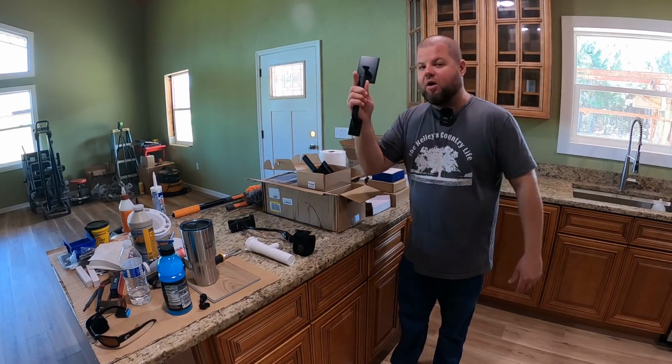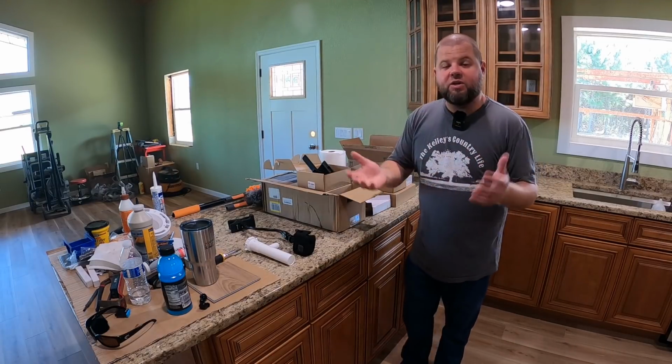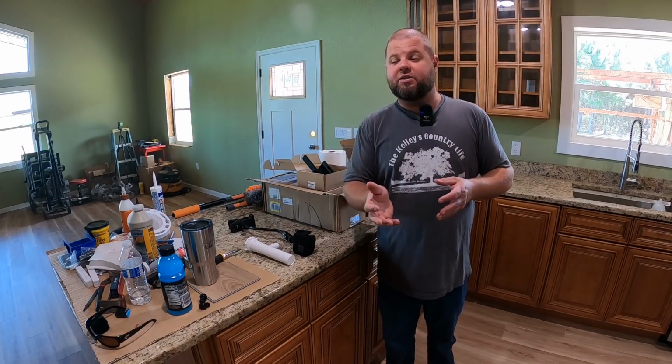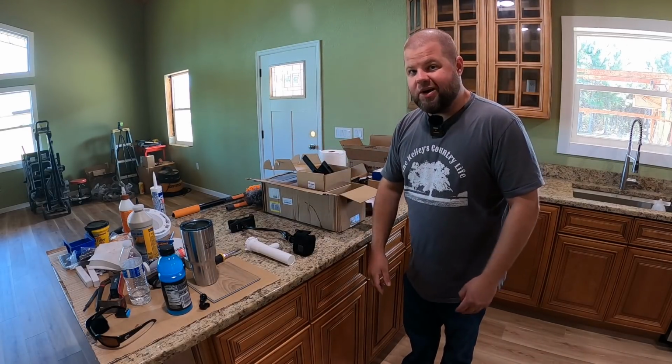We also got our exterior door handles in. So let's go ahead and put those in so we can start locking the house up, securing things. And if we need to close any interior doors, heck, we're gonna have this stuff done as well. Let's jump right into it.